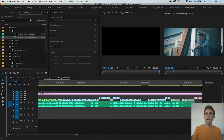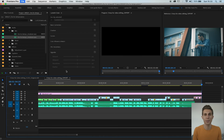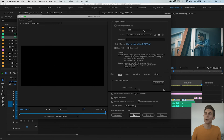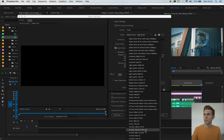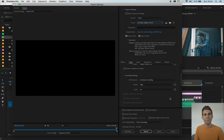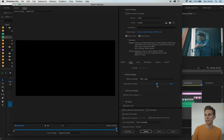What you do, you go to export and export media and choose whatever format you like. If you're uploading to YouTube, I usually use these settings right here. So H264 at the top, and then you can go down. You've got some presets already for YouTube 1080 or 4K, whatever you want to do, according to the size of the video. Some platforms don't accept files bigger than 2 gigabytes. So what you can do, if your file is bigger than that, you can play with the bitrate. And as you can see here, the estimated file size will change.